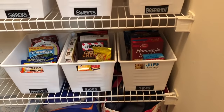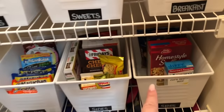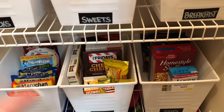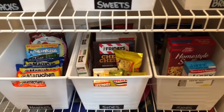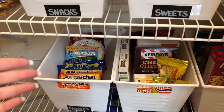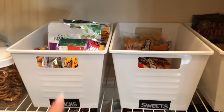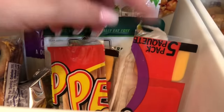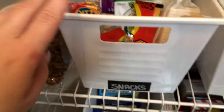So we have like side dishes. These are all like stuffing, cornbread. And then this is more sides, which is like rice and potatoes, like fast rice or potato things. And then right here is noodles, or like quick dinners like tuna or chicken, but they're noodles. Then right here we have our snacks, which is like dried fruit, or these little mini bars, or crackers, or these little cheese sticks, regular crackers, pretzels, and popcorn and gummies. We have these fruit strips. But so this is our snack bin right here.